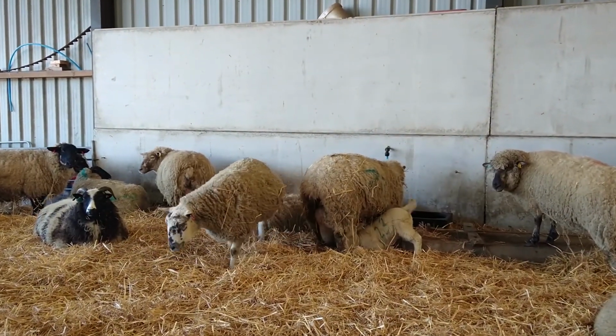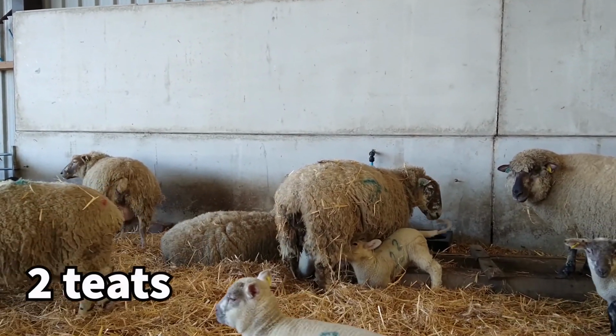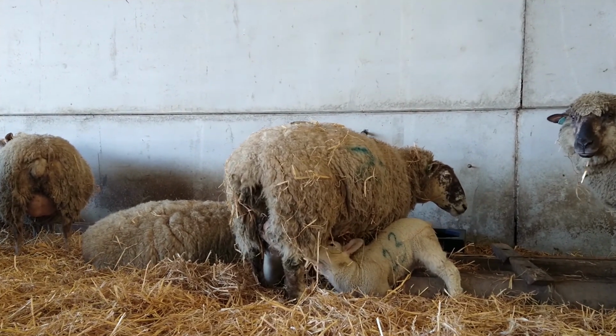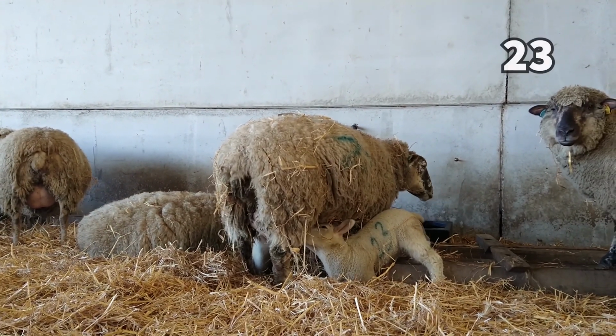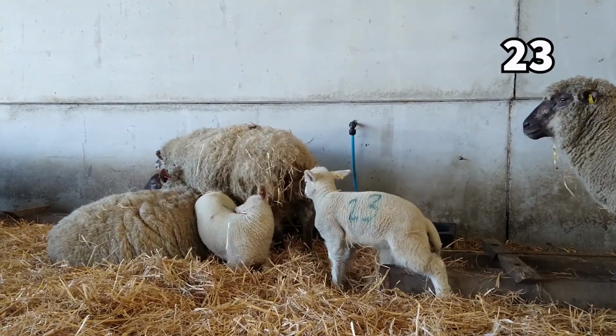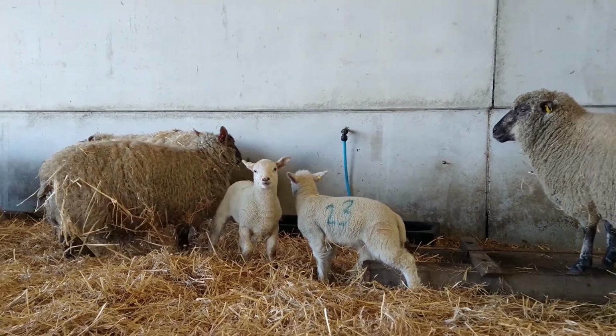A sheep can feed 2 lambs at a time, because they have 2 teats. Can you see how the lamb wags its tail as it drinks? You might recognise these 2. These are 23, the ones we watched being born last week. Isn't it amazing how much they've changed?